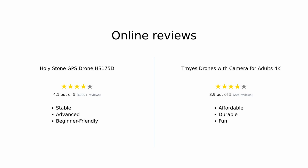Overall, reviewers find the Holystone GPS drone HS-175D to be a great choice for beginners, thanks to its stability and advanced features. The camera quality and flight experience are particularly praised. On the other hand, the Temiz 4K drone with camera for adults is appreciated for its affordability, durability, and fun features, making it a solid option for those on a budget.